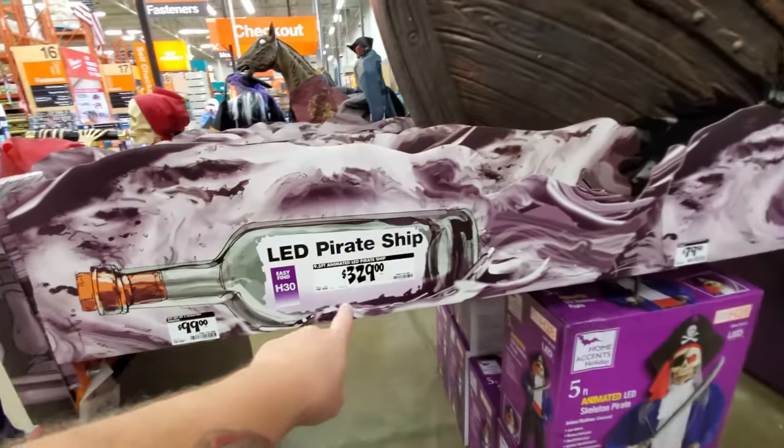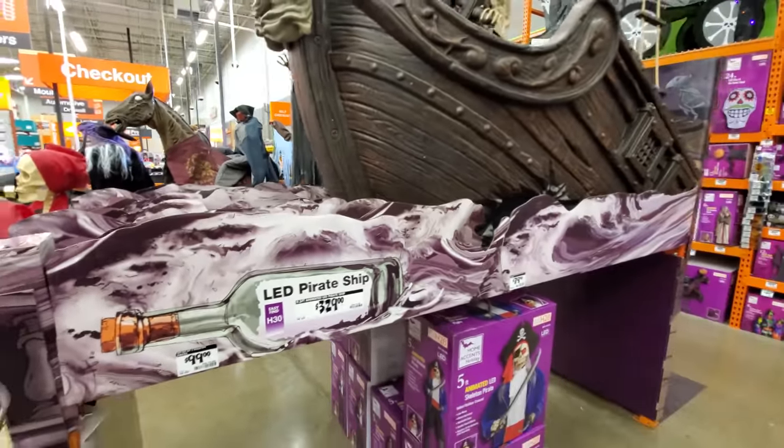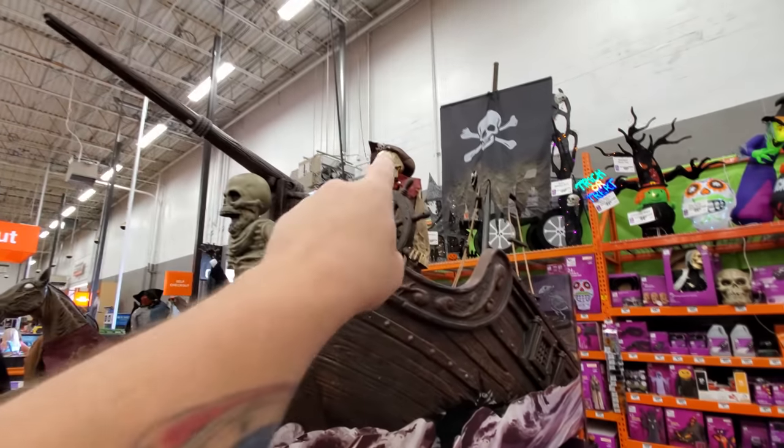Oh, you can buy it. $329. 9.5-foot animated lead pirate ship. That's pretty cool. As you guys know, I'm a giant Goonies fan. One-Eyed Willie!